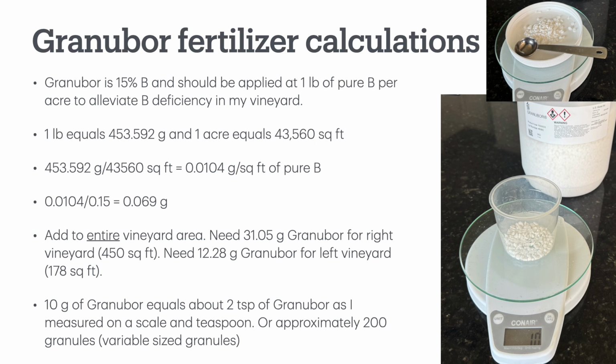Now for the Granubor fertilizer calculations. We know that Granubor is 15% boron, and we know that it should be applied at 1 pound of pure boron per acre to alleviate the boron deficiency in my vineyard. We also know that 1 pound equals 453.592 grams, and an acre equals 43,560 square feet. So we come up with the same amount of pure boron needed as before at 0.0104 grams per square foot. And since it's a 15% boron concentration, we divide by 0.15 to come up with a value of 0.069 grams of Granubor to be added per square foot of the vineyard.